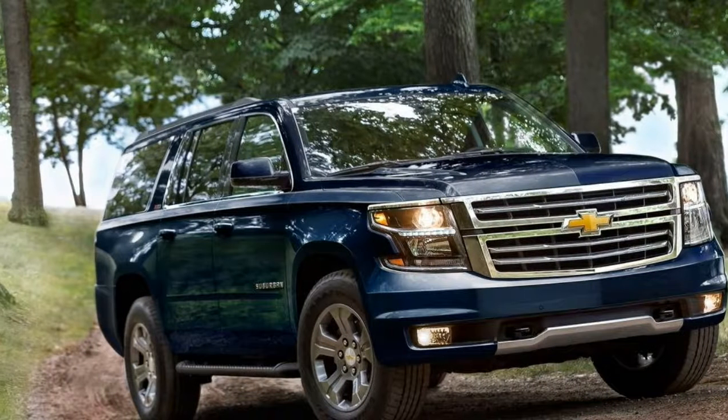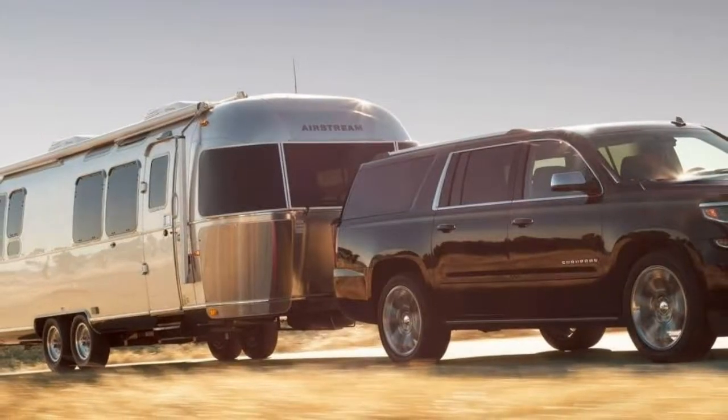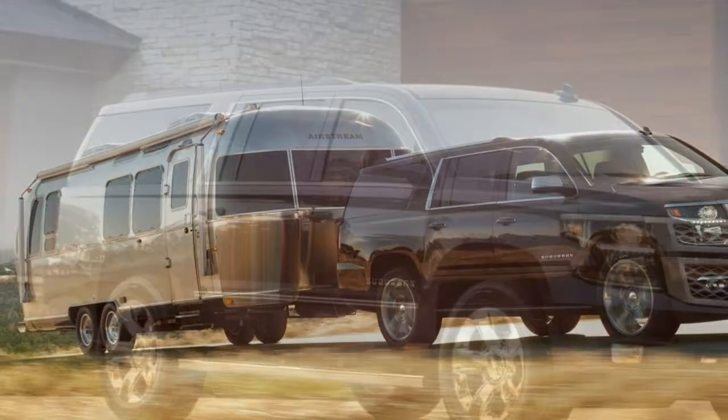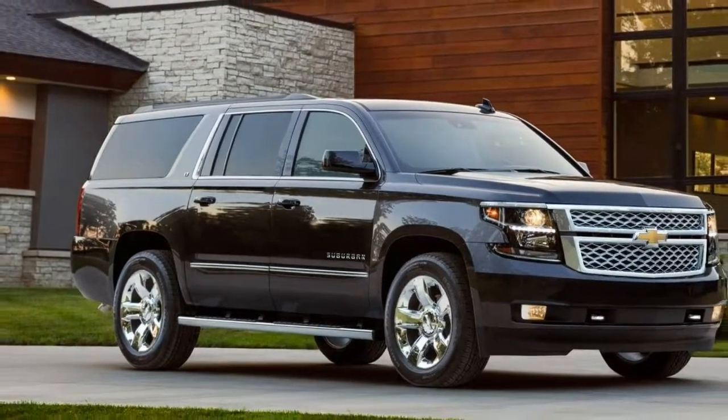2018 Chevrolet Suburban. 2018 Chevrolet Suburban Review. Expansive cargo space and classic V8 power increase the appeal of the Suburban, the perfect, mission-specific SUV.